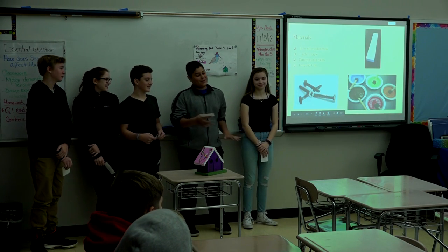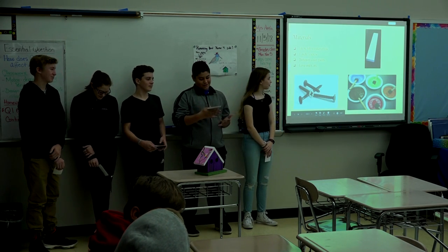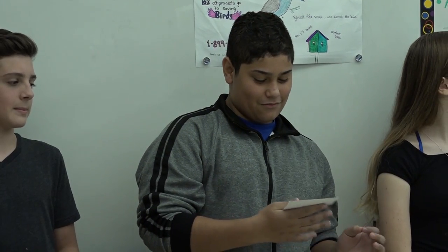The materials that we used for our birdhouse were a one foot by six feet wood plank. We used light colored paint and love and care. And nails. And screws.